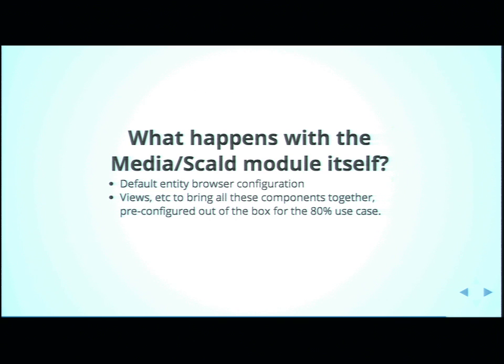So the big question then is what happens with the media module itself or the Scald module? These were large modules trying to do so many things. Hopefully now that we've split all these things up, we're going to have a lot more dependencies, but we're in control of those. It should be a lot easier to export some default configuration to this module, with a little bit of glue code to make sure it all works nicely together. So media will ship with its own entity browser configuration and an entity embed button configuration to make sure that it just works.